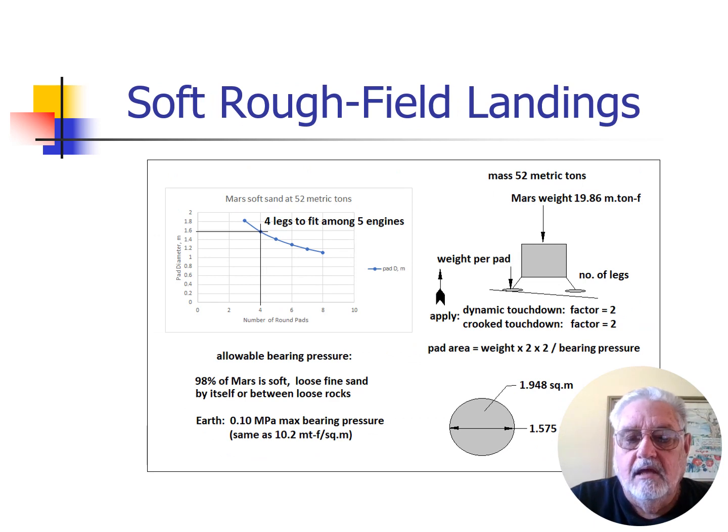All right. Now we really need to look at the size of the landing pads, because 98% of Mars is basically soft, fine, loose sand, dry, or that same kind of sand with loose rocks scattered within it. All right. It's not hard pan. It's like landing on a sand dune. The earthly allowable bearing pressure for soft, fine, loose, dry sand is a low value. I think it's shown on the chart somewhere. Yeah, here it is, 0.1 megapascal, or just about a ton per square foot in US units.